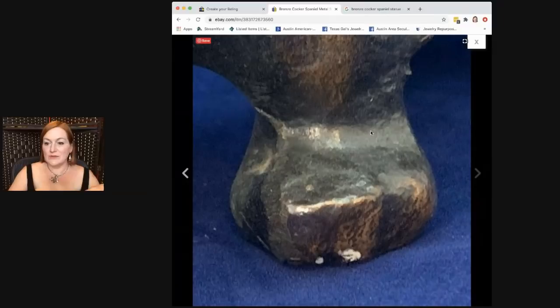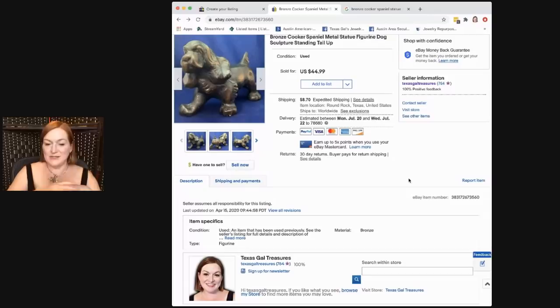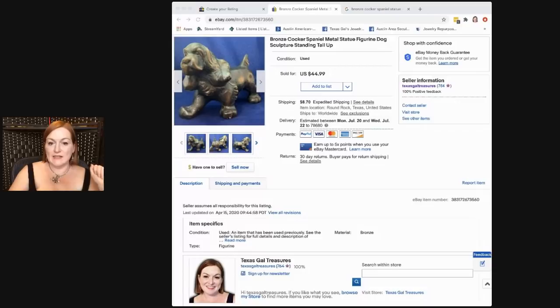Okay, so we did that. Once you've got all that stuff done, this is all extra stuff, then you can list your item. Oh, you didn't even see what I was pointing at because I wasn't screen sharing. So then you can list your item. Here I've got my item listed. It's actually already sold. I just thought it would be a good opportunity to share.